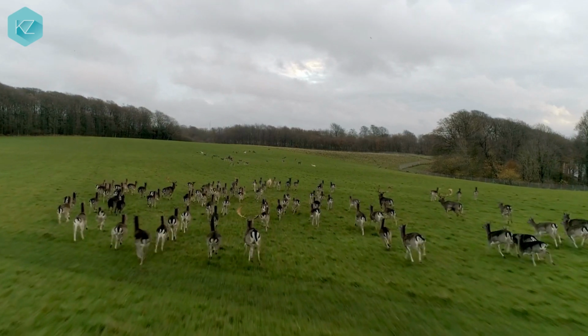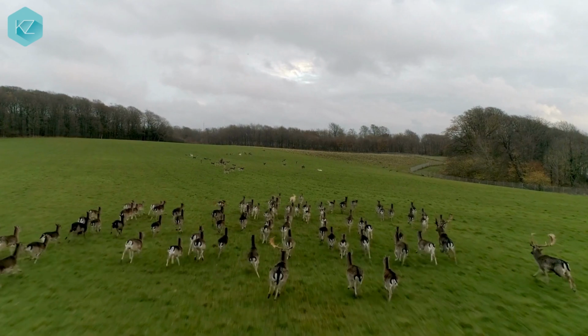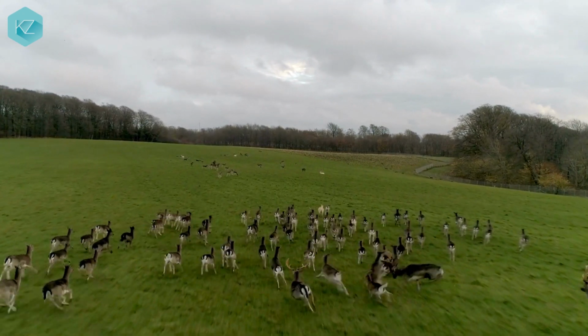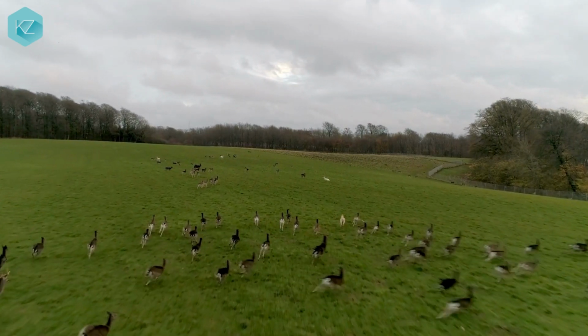As we conclude our journey into the world of deer, remember to cherish and protect the incredible diversity of wildlife that surrounds us. Let's continue to explore and learn about the wonders of our planet, for there is always more to discover.